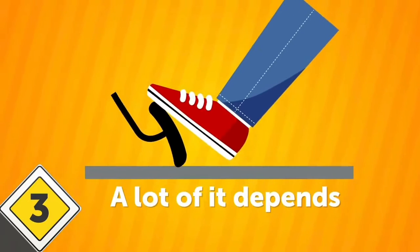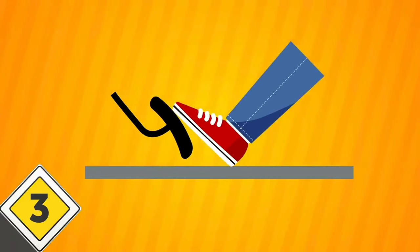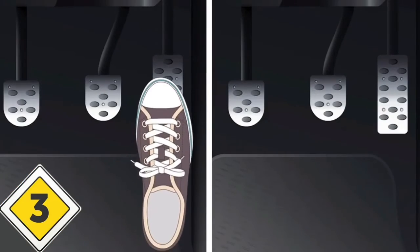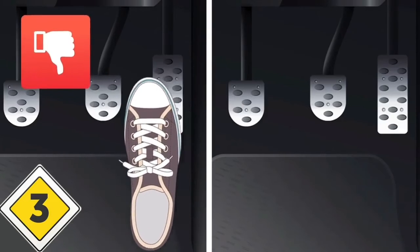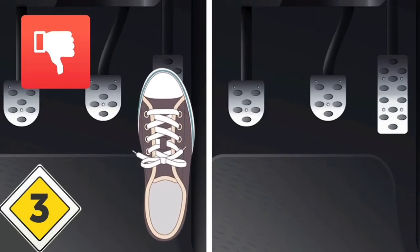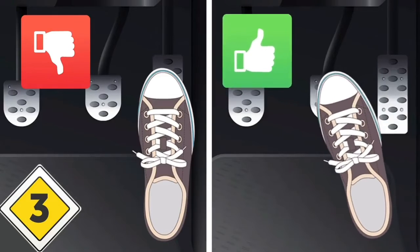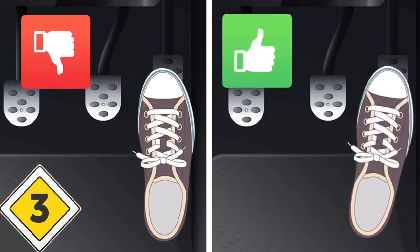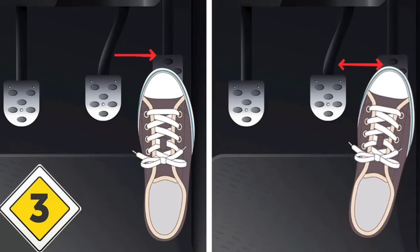Of course, a lot of it depends on the size of your foot. The smaller it is, the trickier it'll be to follow this rule. In this case, you can use a method that works for everybody. Switch between pedals by moving your foot from heel to heel. You should also remember that your foot typically stays on the heel when you position it over the accelerator. But when you move it over to the brake pedal, your heel may not be able to touch the floor. Again, it all depends on the size of your foot and the distance between the pedals in your car.